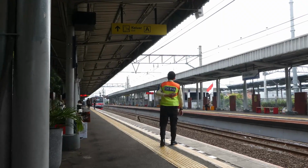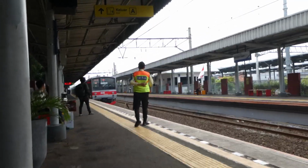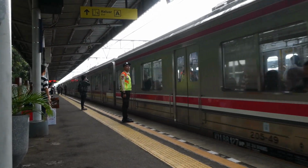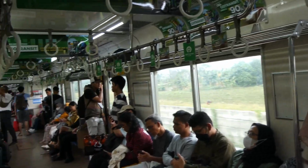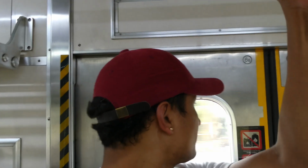So basically from the airport to SkyTrain, from the SkyTrain to the main train platform within the airport, and from there now here at Batu Ceper, and from Batu Ceper I will be changing my train to go to my final destination. That's how I complete my train journey from the airport to the city, and this is how the view of the train looks like from inside, and it's very cool here. They have a good AC system, but outside is too much hot.